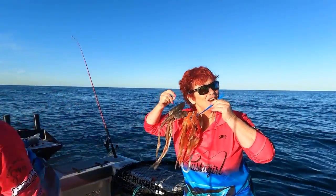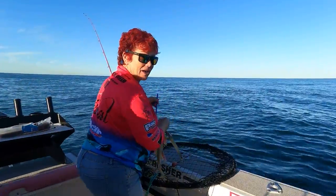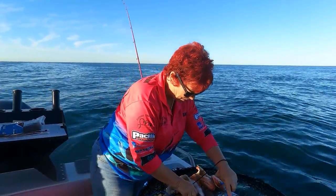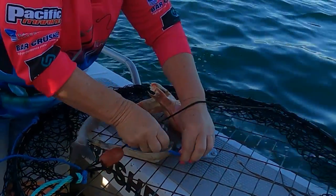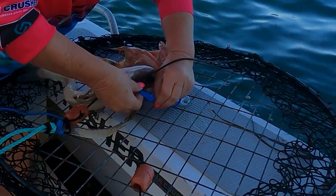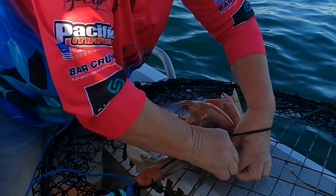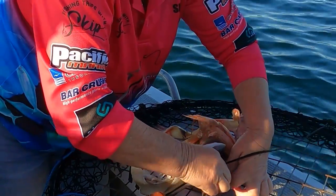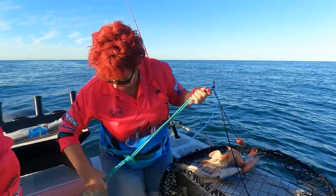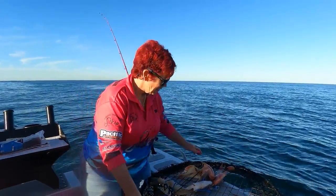Something fishy going on around here. And we're just going to tie this into the net. Right, so all we do is just put a loop like so, and then thread it through, put it through like that, and just pull it up tight. Right, so we've got that, we've got our rope here, we just need to undo a bit of rope.